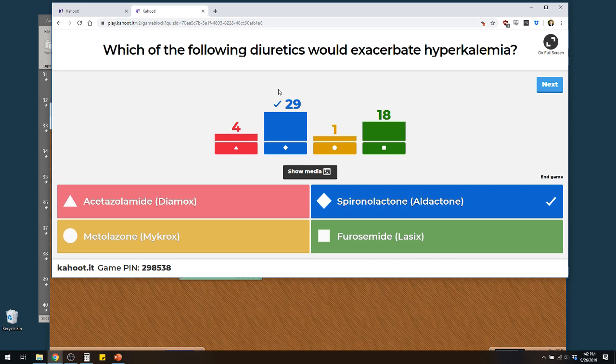So what else was an aldosterone antagonist? Spironolactone, right? How about what are the other potassium-sparing diuretics? Triamterene, amiloride, I mean, all of those could exacerbate hyperkalemia. What could I use in terms of an antihypertensive to worsen hyperkalemia? ACE inhibitor or an ARB would do it as well, okay?